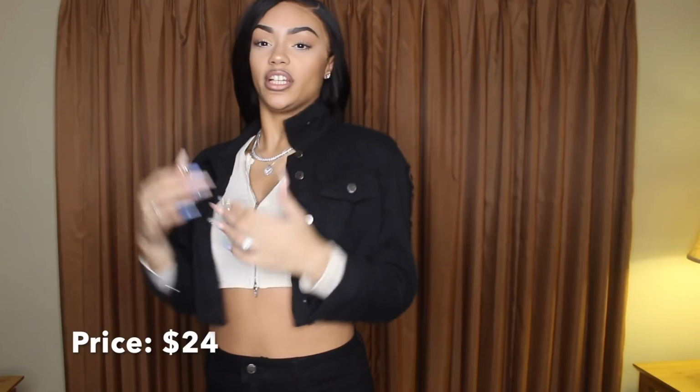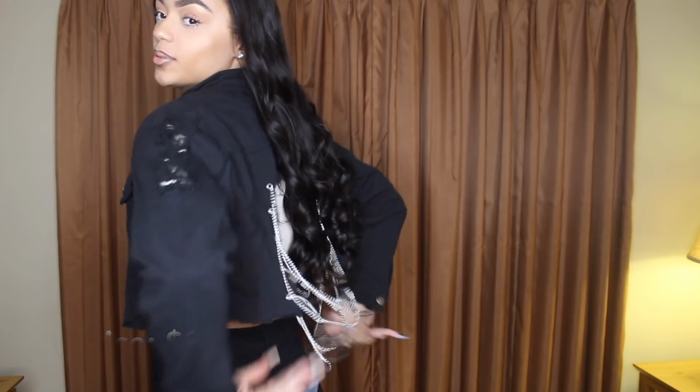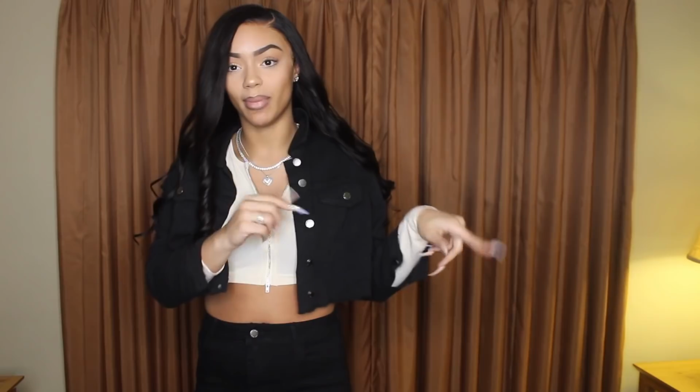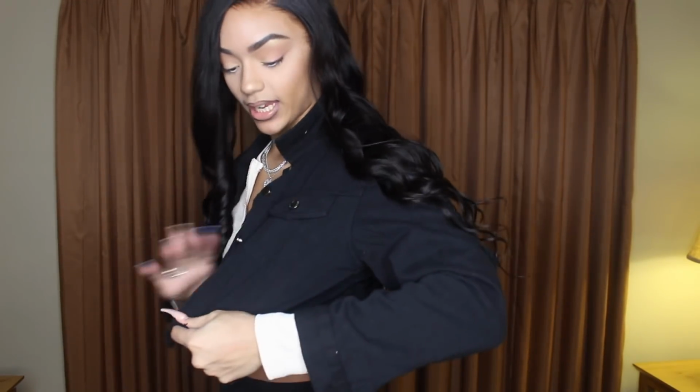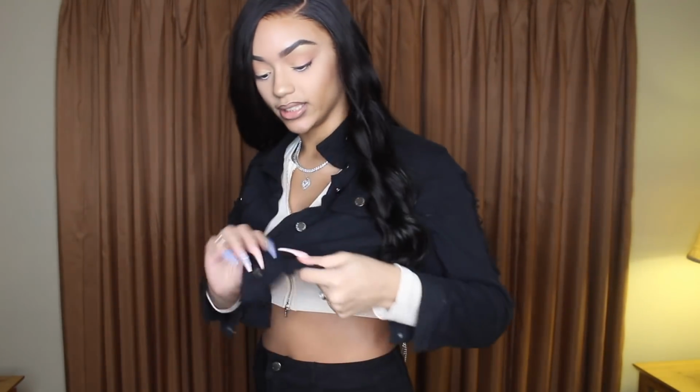Let's see. Oh, these chains are cold on my back. Hold on. Oh, this is cute. I'm not gonna fix the sleeves right now because I'm about to take it off. But this is just like my orange jean jacket from my last Shein try-on haul. The sleeves are a little bit short, but it's a crop denim jacket, and it's red. It's distressed, so that's mad cute. I love distressed anything. It's also the same type of material as my orange one from my last try-on haul, so this is not like real denim. These jeans feel more like denim than this denim jacket, but yeah, this is really cute.